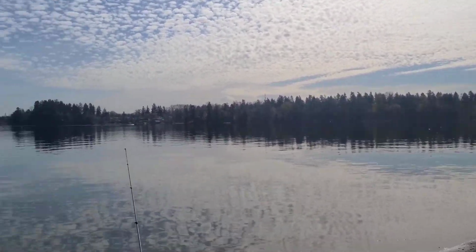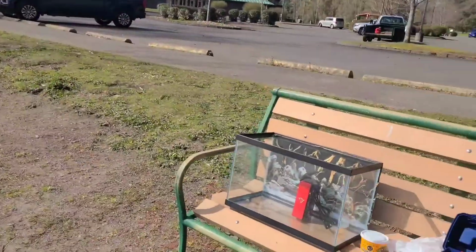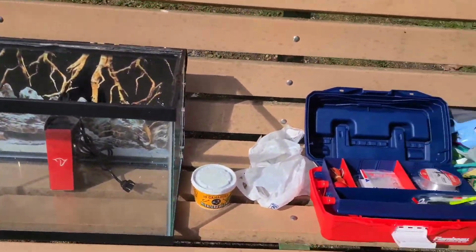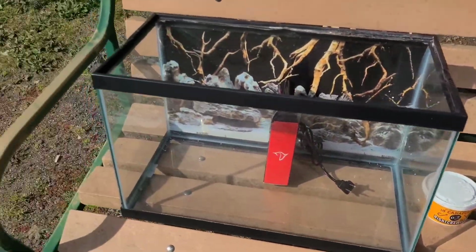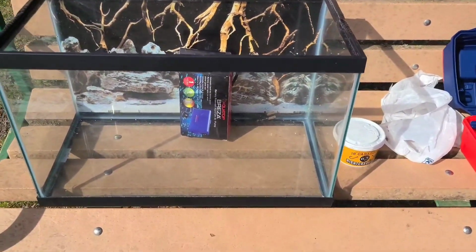So here we are with a beautiful view of the lake, but before we start, we're gonna check our equipment and make sure I have everything I need to show you guys the fish better. I have the fish tank and I have an air pump so I can give some oxygen to the fish.